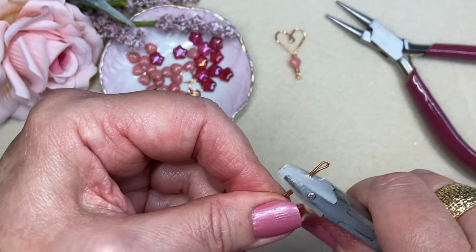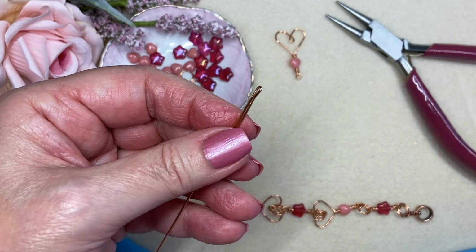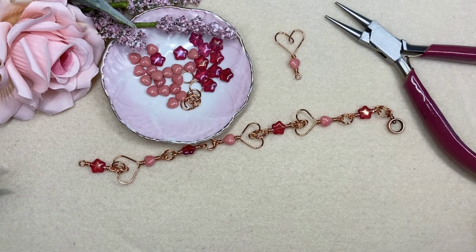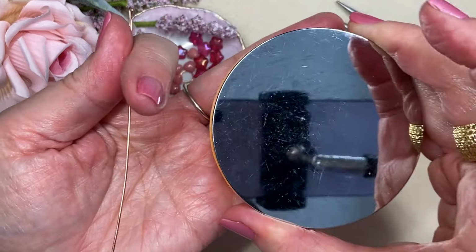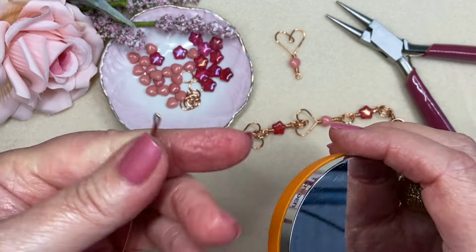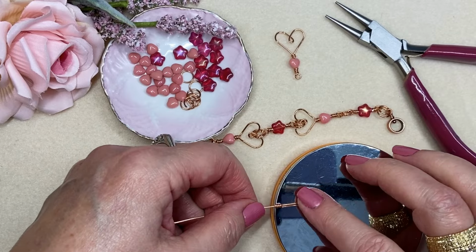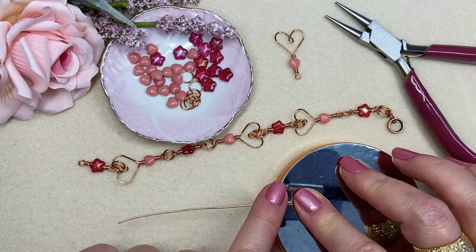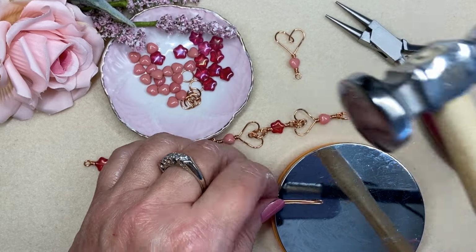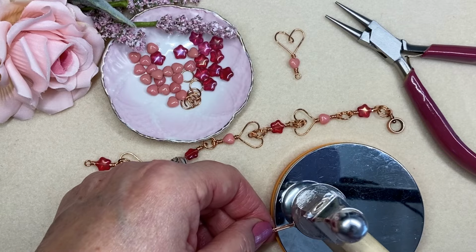before I make my hook, I'm actually going to put this on my little bench block. It doesn't take much. Let me clean a little space and I'll show you. This is my little bench block, and it's quite heavy for those of you who don't have that. And I'm just going to lay this on here. I'm not going to be hammering my coils, and just use my little chasing hammer, the same hammer that I used on my hearts, my heart components.